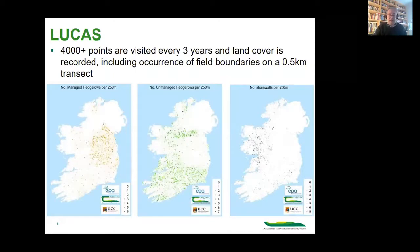And there you can see the sort of data we can get. We can see the managed hedgerows caught in the survey here on the east part of the country, unmanaged caught around here, and then stone walls up in the limestone regions.